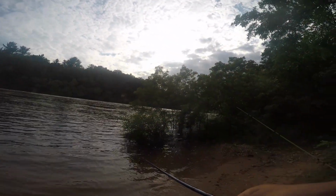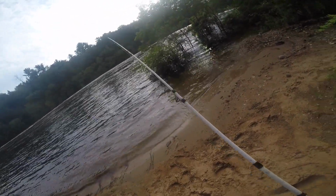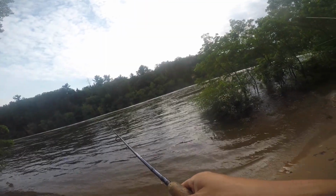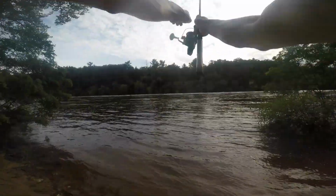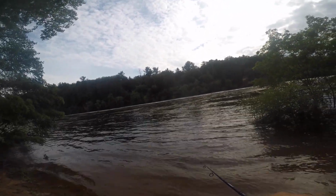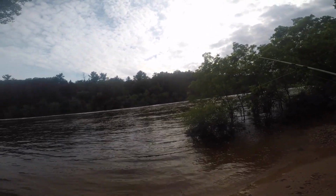I do believe that would be a fish. Doesn't seem like a very big one, but it could definitely be a fish. I'm not sure if it's still on or not. No, it is not. If they like the worm, they might like my lure as well. Hopefully that's the case. They like the live bait, so hopefully they like the fake.